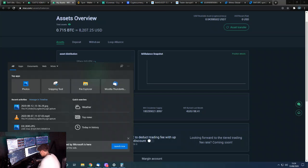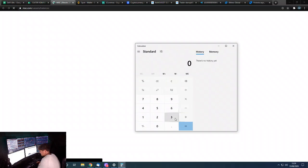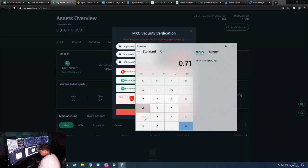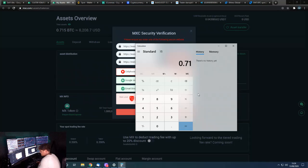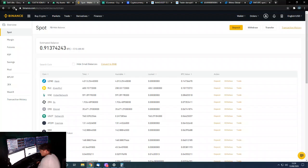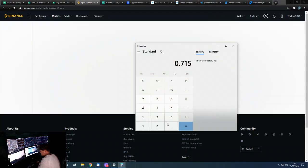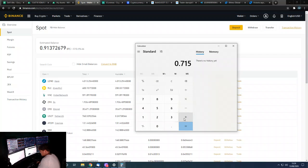So let's get the calculator up. Here we go. So what is it? Is it going to be 715.71? Come on. 715 plus the Binance is plus 0.9 plus 0.914 we'll call it.